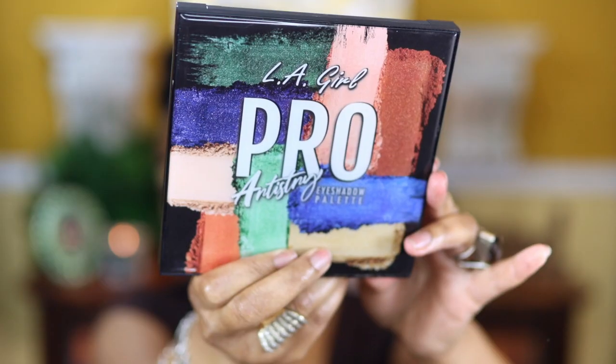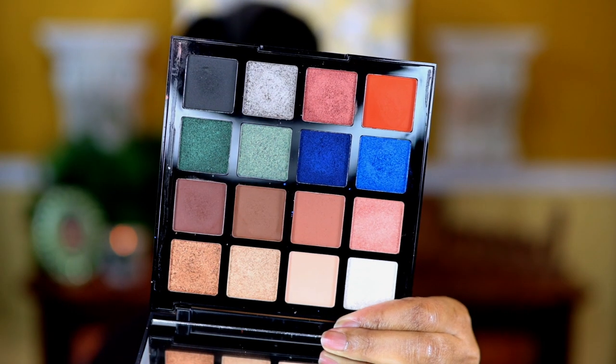All right, so I got my brows all carved out, and I think I'm not going to set it, and I'm just gonna go ahead and apply my eyeshadow. The brand of eyeshadow palettes that I've really been enjoying for the year and that are my favorite are these Pro LA Girl palettes. And as you can see, I have three. I think I'm gonna go with the Artistry palette. And again, this is it. And here are the shades.